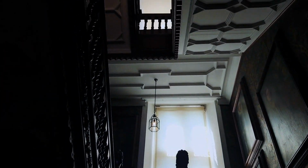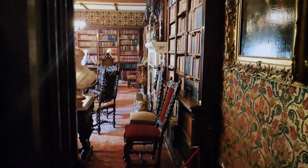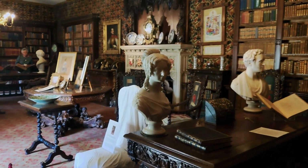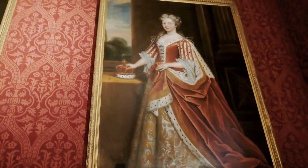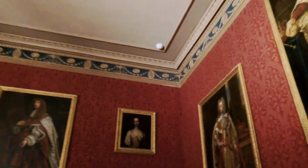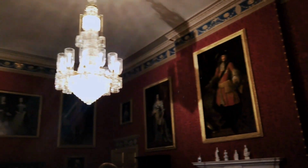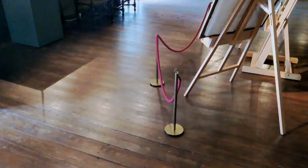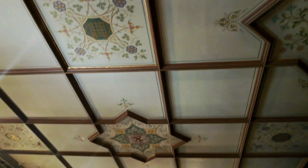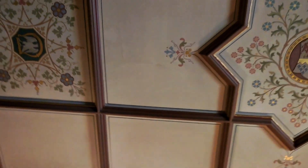Although the house is still lived in, you're able to have a look around parts of the house. The decoration and the decor is beautiful, full of old books, paintings, tapestries and furniture. One of the rooms had this beautiful ceiling that seems to be marked out in wooden battens or pieces of wood, with parts of it painted. I thought it was cool.